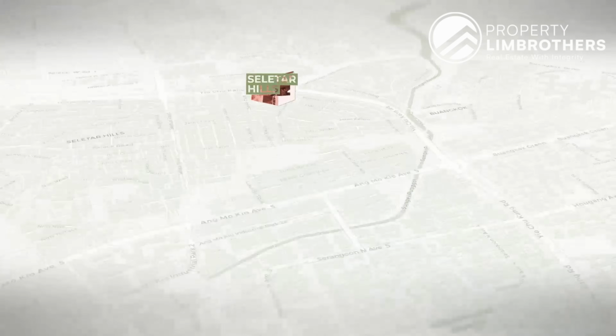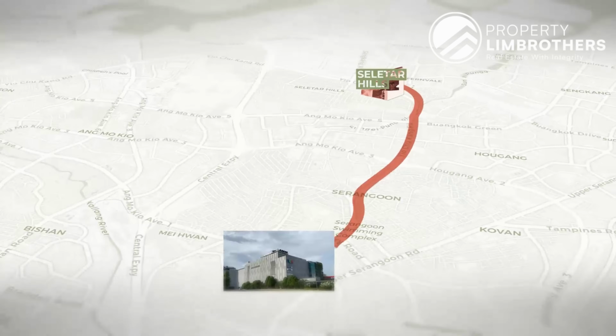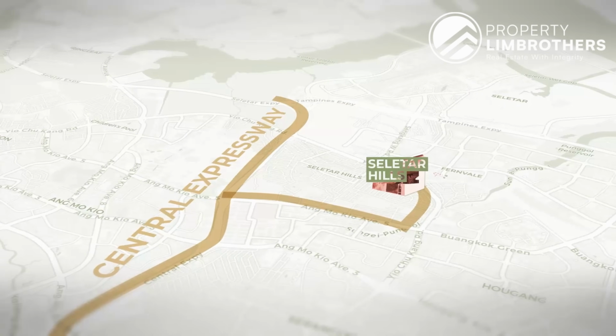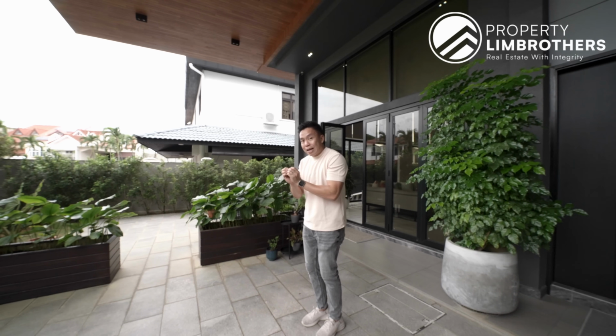So if you go downwards towards the right hand side, that's going to link you all the way towards Serangoon next mall. And of course, that's also another entryway towards Ang Mo Kio Avenue 5 and CTE zoning. So I think this has a perfect fit.